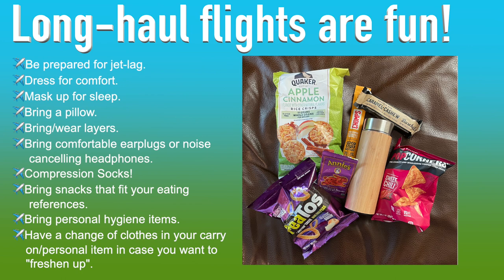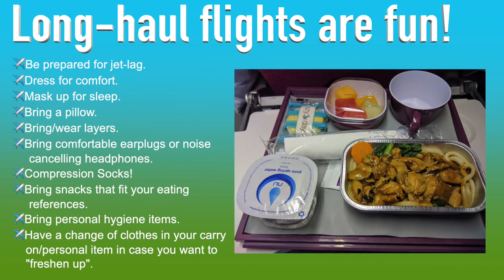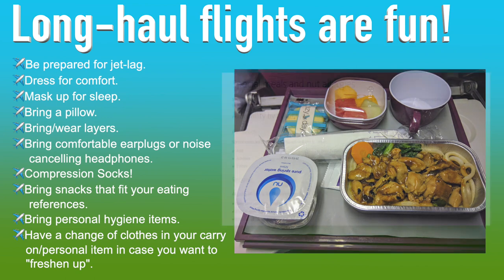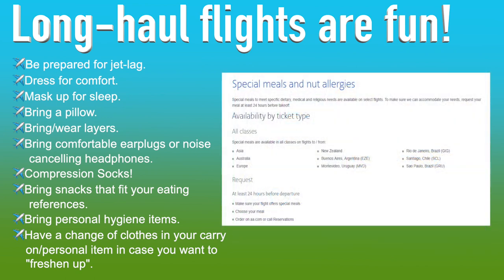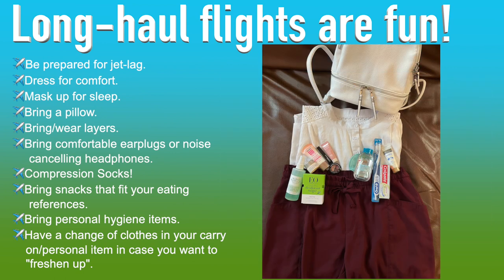Bring snacks that will fit your personal eating preferences. Don't eat the plane food if you know it will upset your stomach or cause a reaction in your body. Don't forget to look for special diet options when booking your flight. And lastly, bring personal hygiene items and a change of clothes in your carry-on bag. Brushing your teeth, washing your face, and putting on fresh clothes helps your body adjust to the new day in Japan and just makes you feel better.